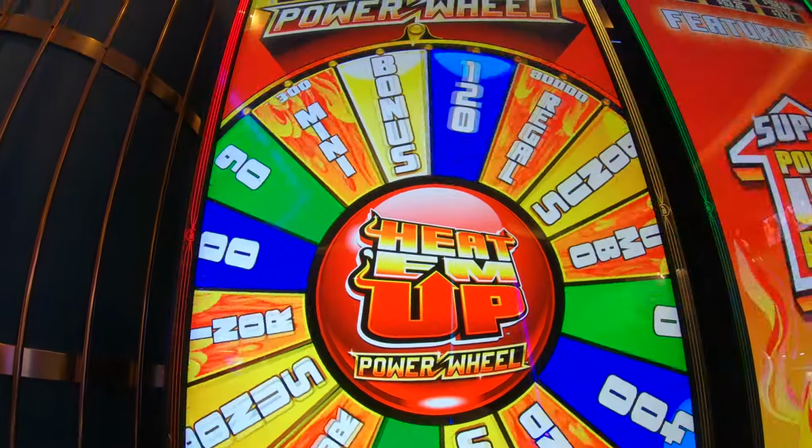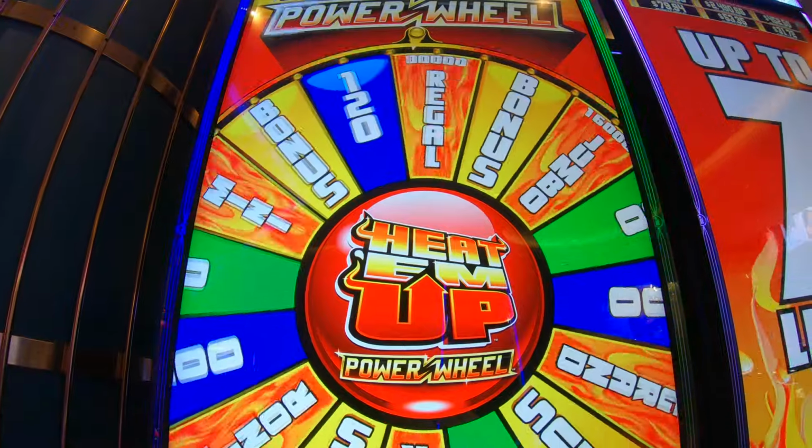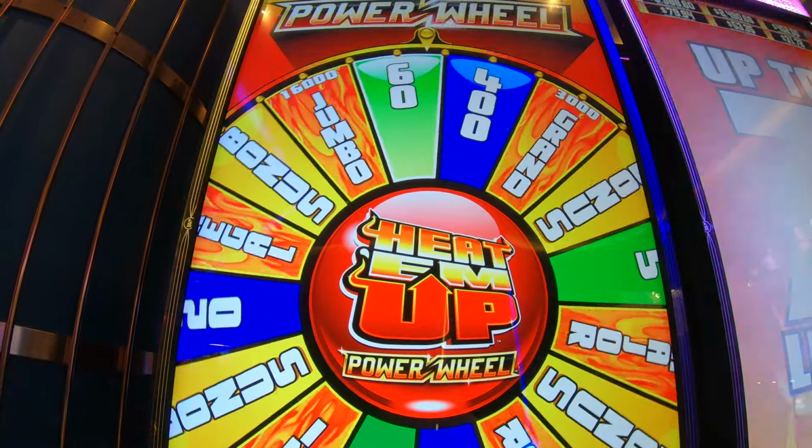Usually, these wheels always give me the impression that you have an equal chance of winning 60 cents as you do of winning the grand jackpot. Something tells me that's not true, though.